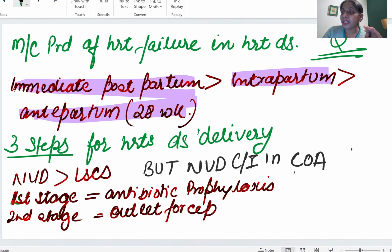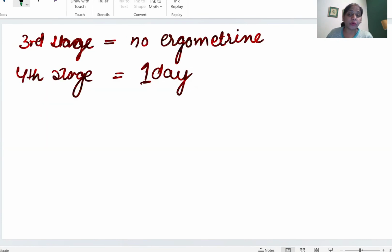Okay, in the first stage of labor, you have to give antibiotic prophylaxis, since rheumatic heart disease is the most common cause. In the second stage, to cut short the second stage, we have to apply outlet forceps. Okay, and in the third stage, we have to avoid giving ergometrine. And in the fourth stage, the stage of observation for PPH and other problems, it should be for 1 day. Normally it is 1 hour, but if the patient has heart disease, then it should be for 1 day.